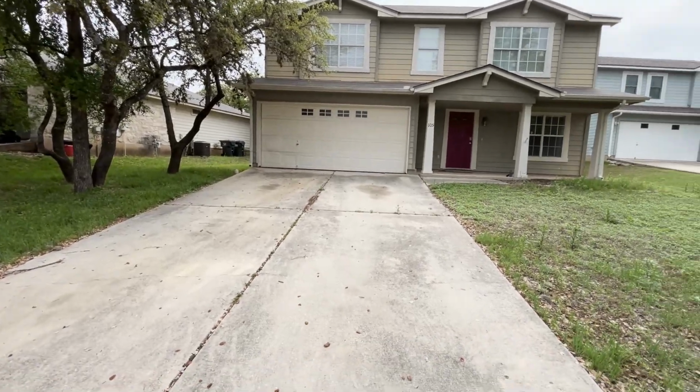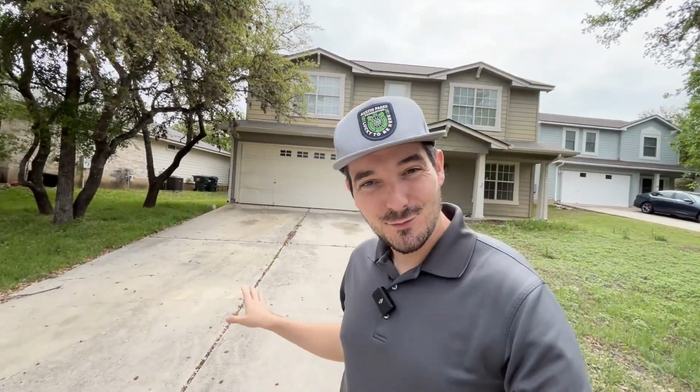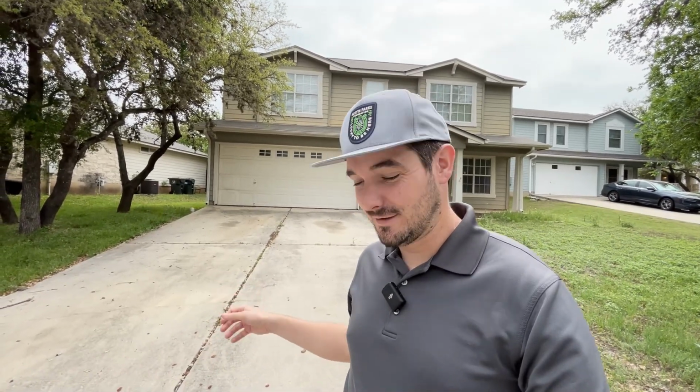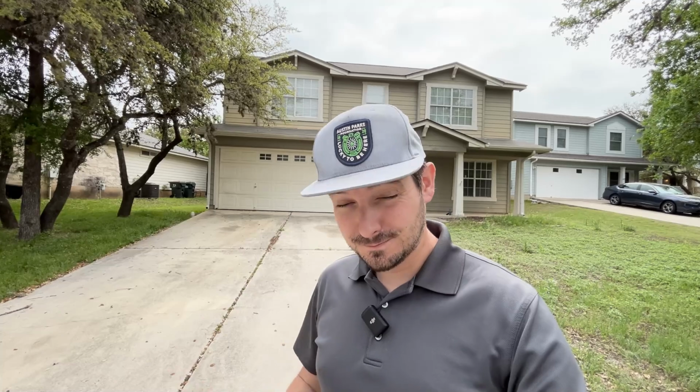check it out. For those of you who own a home, pressure wash your driveway before listing it. It always blows my mind when I see homes for sale and the driveway is disgusting. So it's an easy thing to do. I've done it for my clients before. If you don't own a pressure washer, do that.